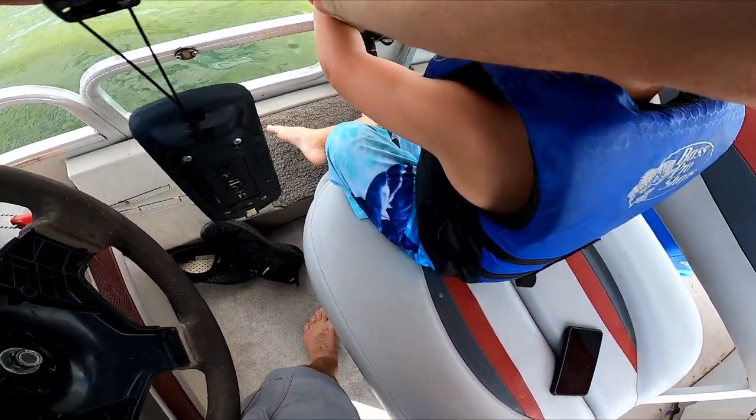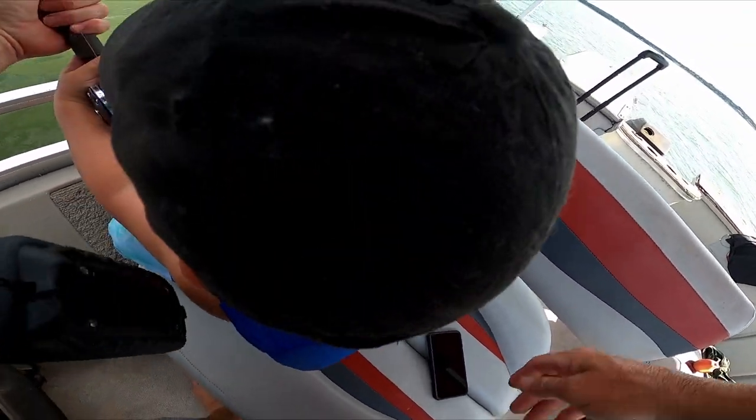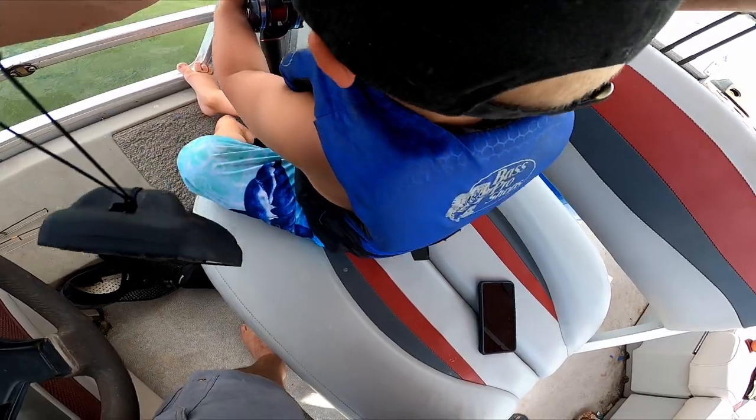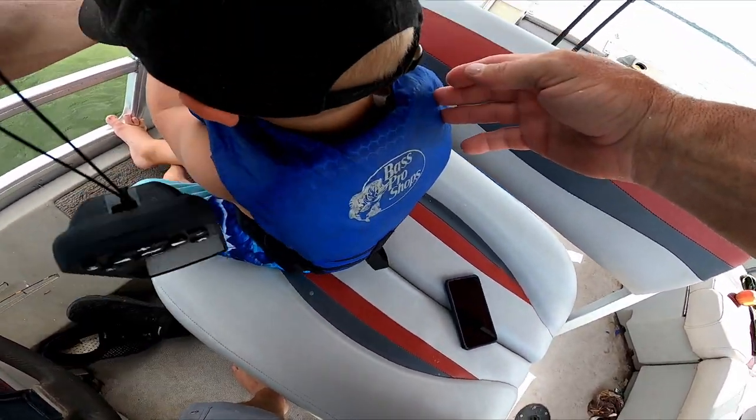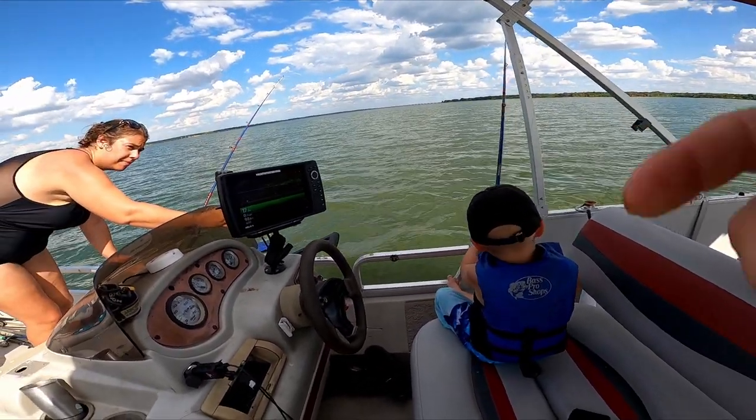Put your hand in front of the reel. Okay, now reel him in. Lean this way, pull. Now reel, reel, reel. You got it. There you go. Keep it turned. There you go. Reel in that kitty fish. This is the monster. That's a monster.